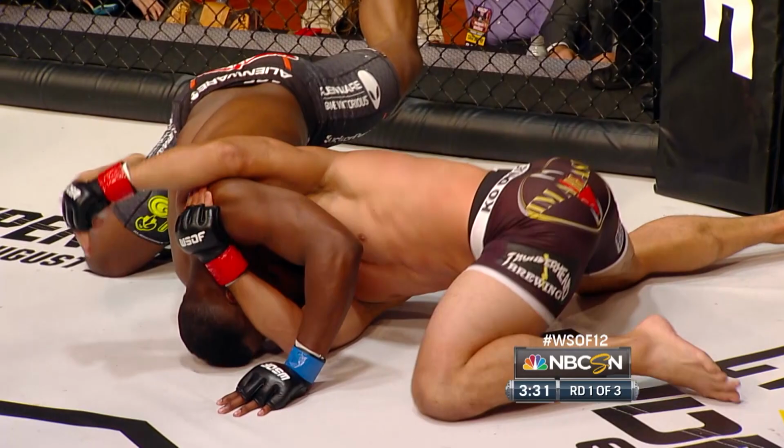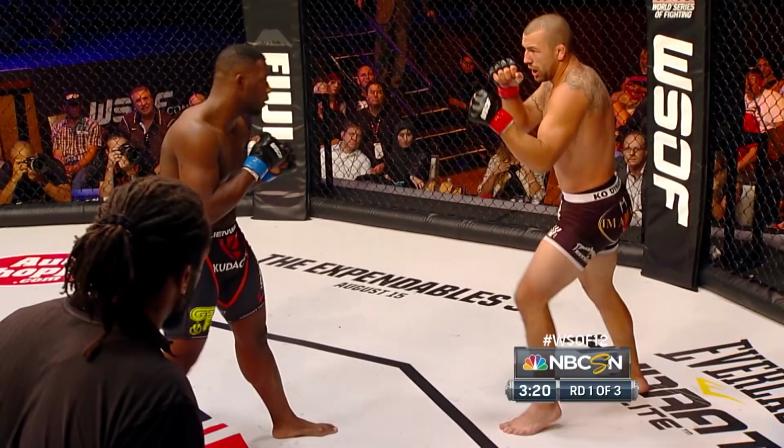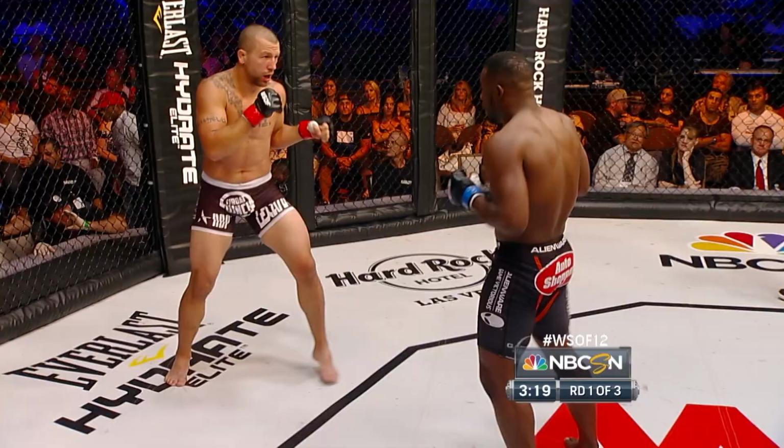Look at that. Tiller is looking for that guillotine, but Mutapčić doesn't let him get it because he needed a guard around him. Mutapčić said, no, that's not going to happen. Tiller is trying to get the submission early, and he gets out of it. Good reversal that time here.